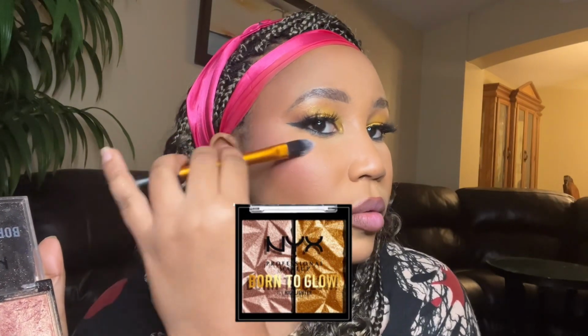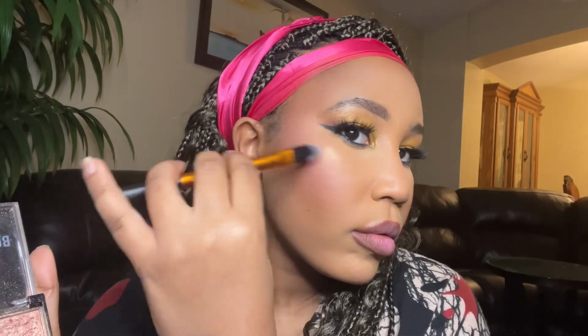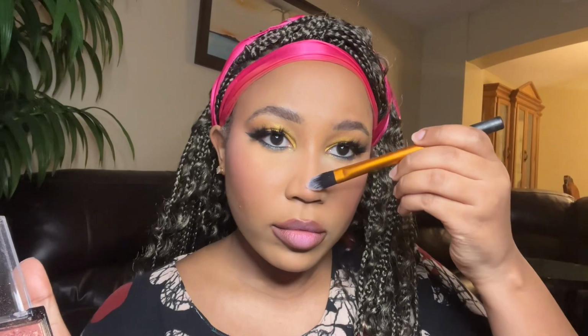I love a good highlighter. I got this NYX one, and it's, I believe, in Icy. It's called Icy Highlighter by NYX. Oh, it is absolutely beautiful. I use the champagne looking one. It looks like it wouldn't look good on your skin, but it actually does.